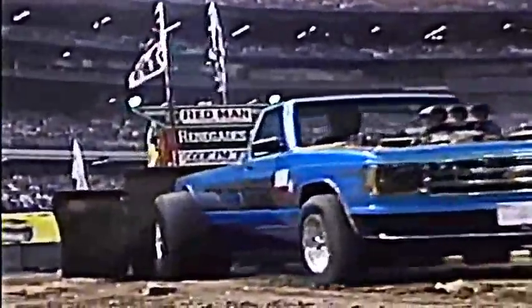The dirt and the track vary from event to event. And on tracks that are looser, you might want to use a slower gear and have more weight in the back for the tires to hook up. On a harder track, the exact opposite would apply.